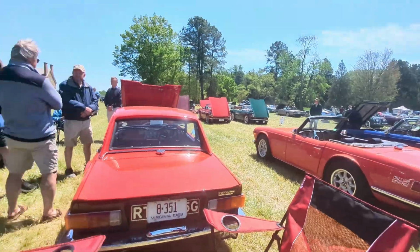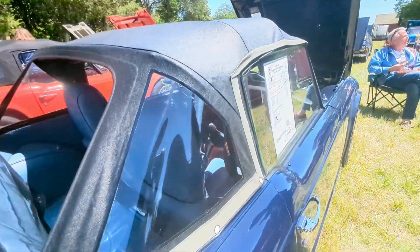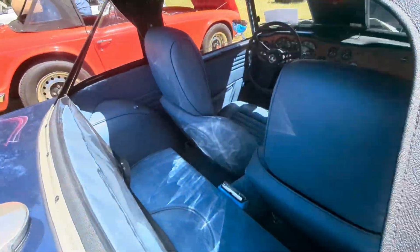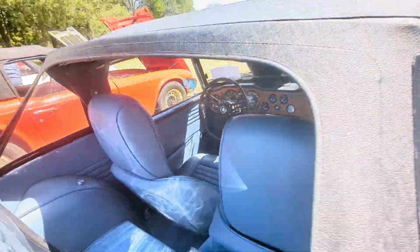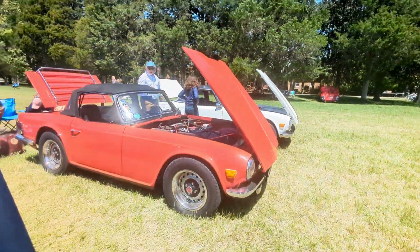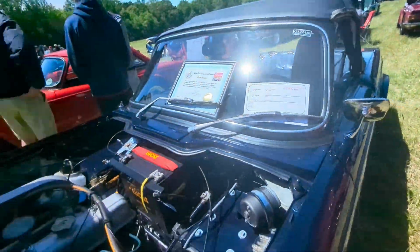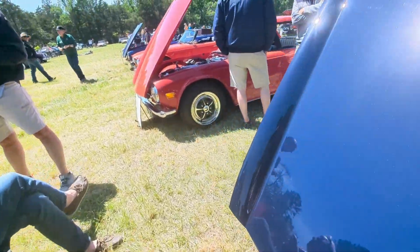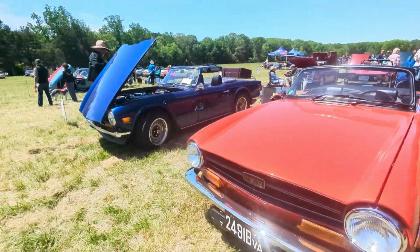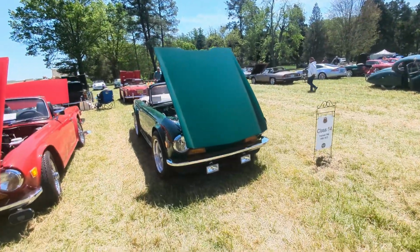NOS TR6, really? New old stock. 1969. Wow. It's pretty cool. It does look quite clean. That's cool. Wow. And the sky pulled up. All right. I'll finish out this row here.